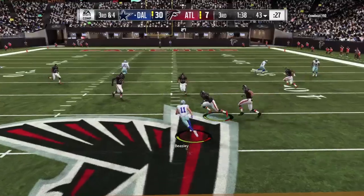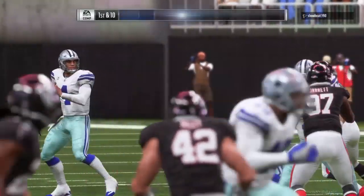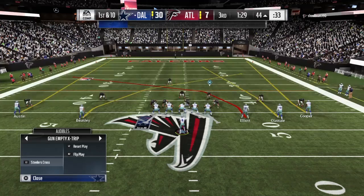To throw is Prescott. And that's caught by Beasley. And taking it across midfield and inside the 45. A Dallas 1st down. Prescott hooking up with Beasley.